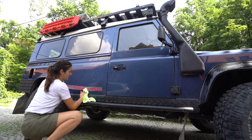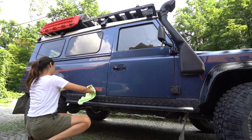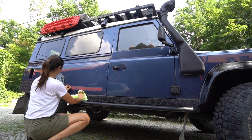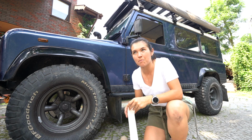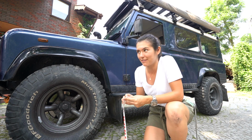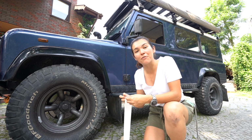We've been building out the Defender for the last 6 weeks, and I've been really, really impatient throughout all this time, and I'm gonna tell you why, because 6 weeks is actually not a very long time to prepare a car like this for a proper expedition. But I've been impatient because I've been finding myself back at home, staying at my grandparents' place, where I haven't lived since childhood, and starting to feel comfortable. I entered a comfort zone.